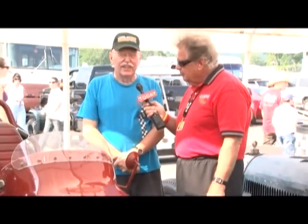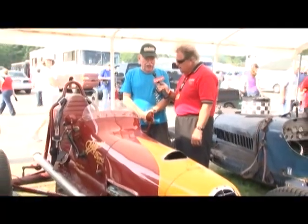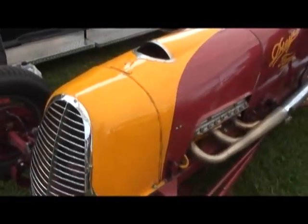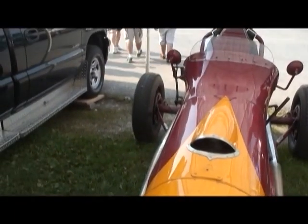Now tell me, how did you acquire this car? A fellow named John Jacobson found the car behind a garage in disrepair in 1991 and was able to buy it. Between 1939 and 1991, the car was used as a dirt track racer. And when John bought it in '91, he decided to set it up for road racing, which is what we're doing here, rather than oval dirt tracks. So he restored the car, John did.